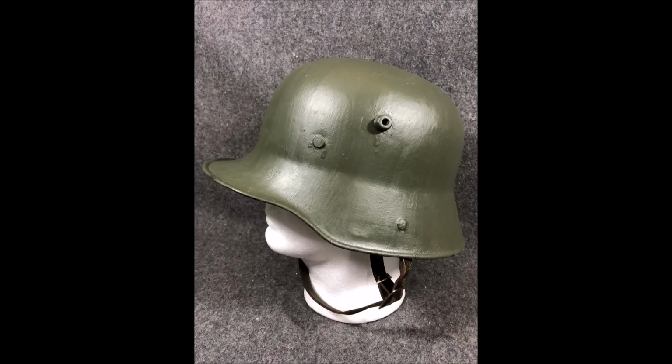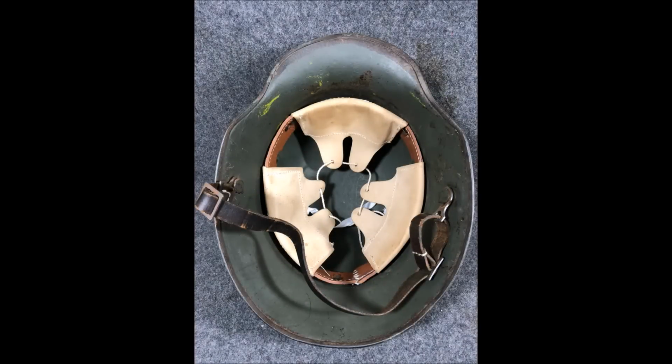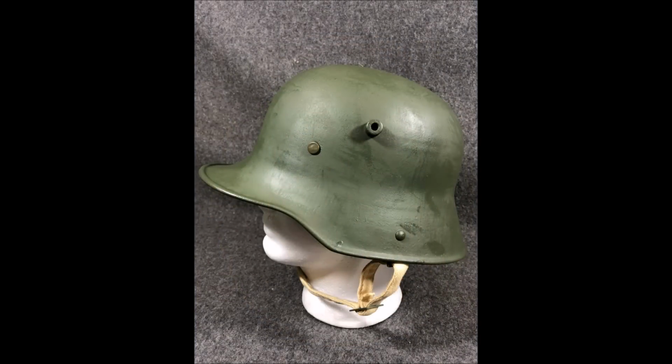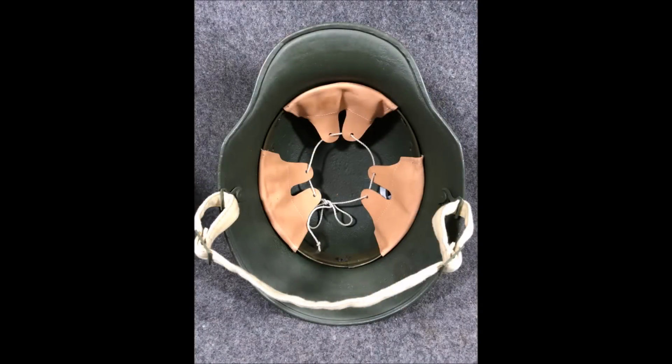First one is my restored German model 1916 Stahlhelm. The shell is original, everything but the shell is a repro. You can see the liner there is a reproduction, but I tried to keep it as original as possible, and the paint job and such. Same with this model 1917 Stahlhelm, which is also an original shell, size 66, and the liner and the chin strap are reproductions. So there's those, and now we'll move on to more World War I stuff.